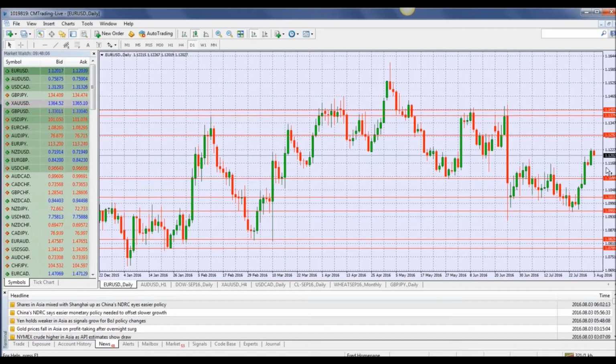We may retrace a little bit here down to 1.168 and may find ourselves trading in a new range between 1.168-ish and 1.290-ish levels. So those are two things to keep an eye out for.